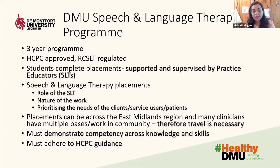The work that we do is approved and regulated by our professional bodies, so by the Healthcare Professions Council, who regulate allied health professionals amongst other healthcare professionals across the UK, and we specifically are regulated by the Royal College of Speech and Language Therapists. So that's important because the students that we're training in a way that is core to our principles at the university, but in the broader context of meeting the requirements of those professional bodies.